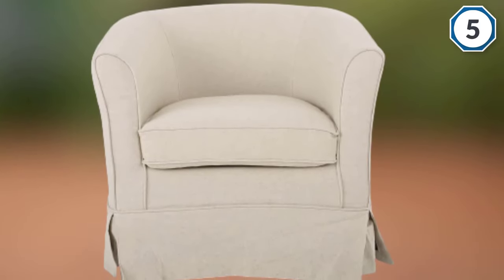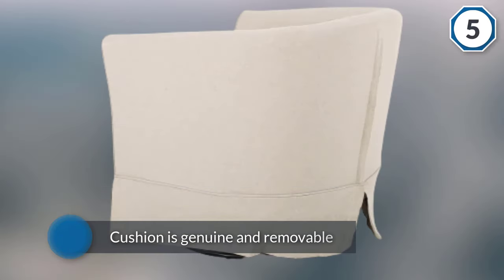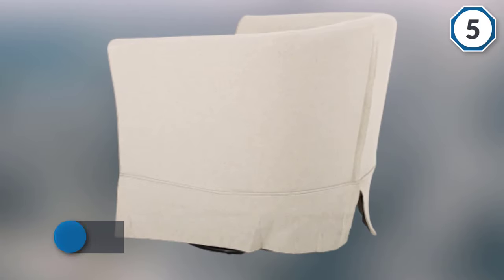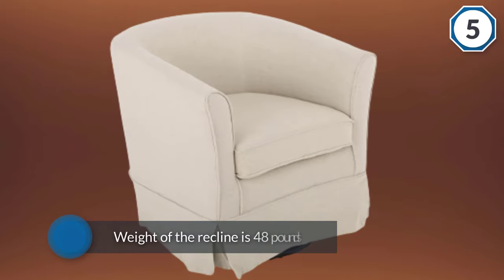The cushion is genuine and removable with a zipper. The weight of the recliner is 48 pounds, which is not so much, but it is durable. The lumbar support of the swivel recliner is made of high-quality foam material that ensures comfort and keeps its original quality for years of use.